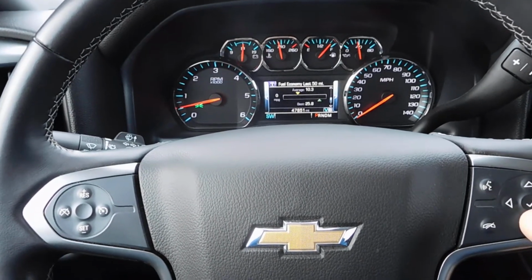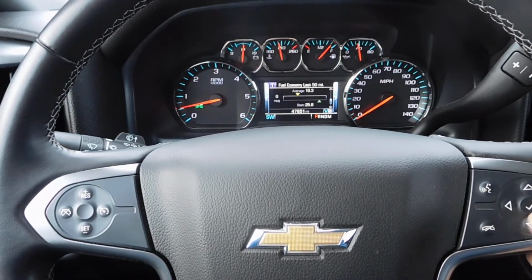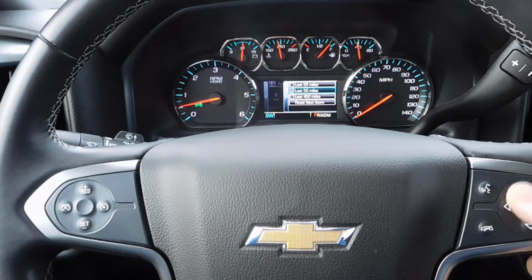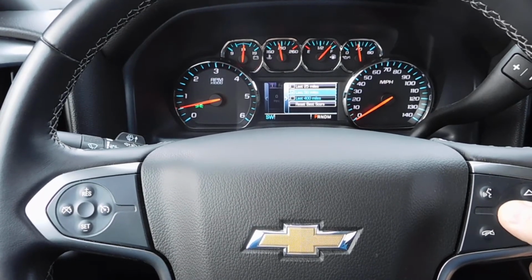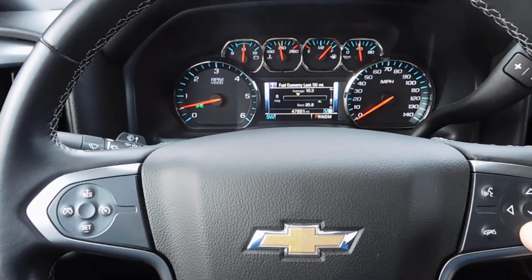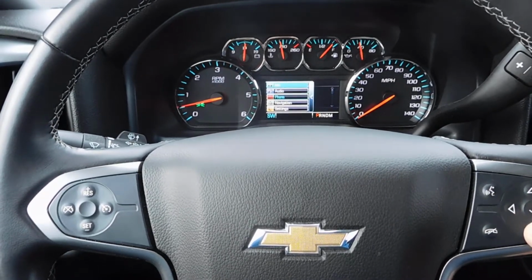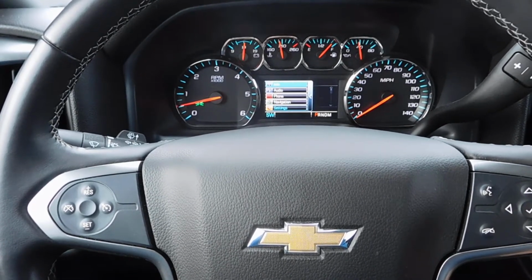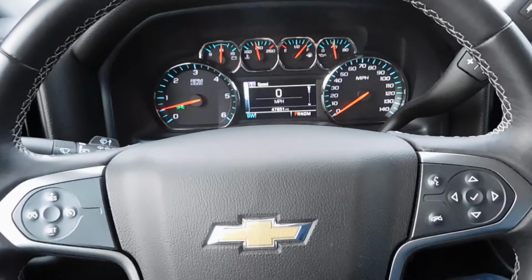You've also got your fuel range, fuel economy. You can reset that automatically. You can also see where you've been at the last 25, 50, 400 miles. So that's pretty cool. I've been averaging 10.3, but I've been doing mainly city driving. Then you can also hit up your phone, audio, nav, and settings here, but it's a little bit more limited than the main infotainment system.